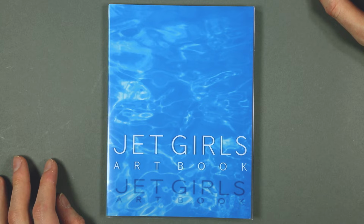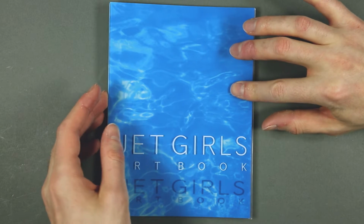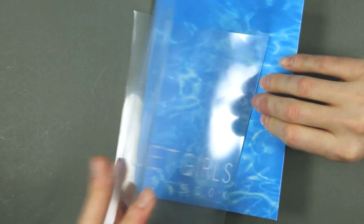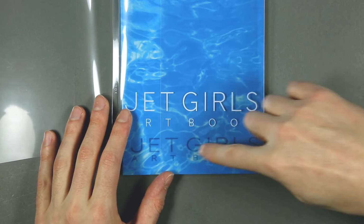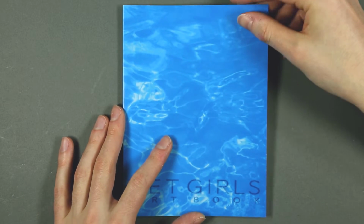This is the Jet Girls art book, a very simple name, and this hides a rather complex execution of it, because as you can see, there is a transparent jacket all over it, and the art book itself has the name of the art book used as a shadow from the cover, which is a very, very nice setup. So let's take a look at the art book that front and rear has just a water motif.